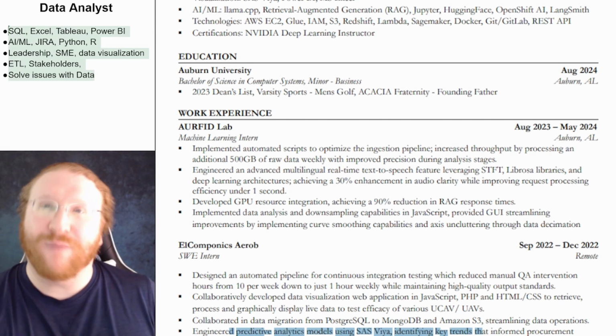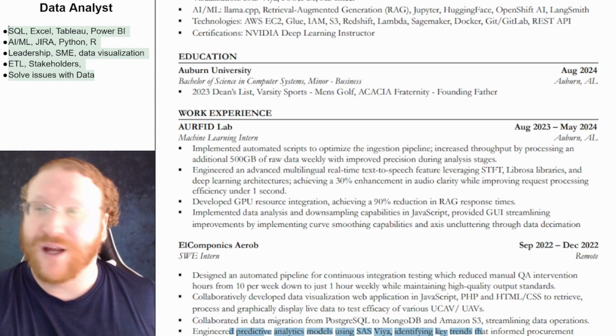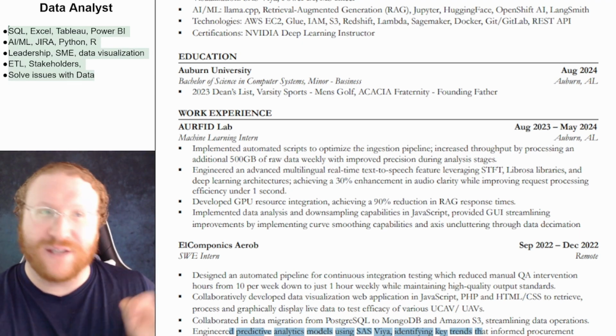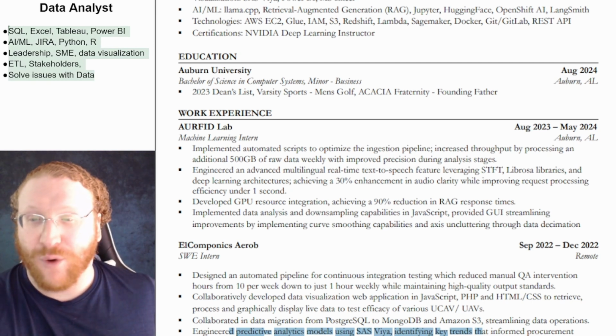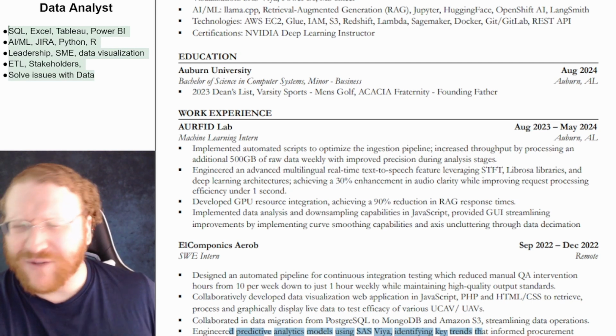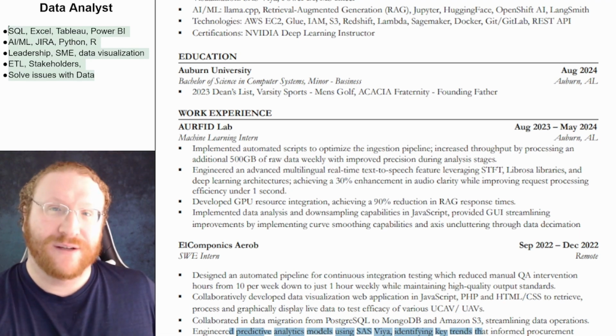And that is a big problem because people usually try to do a jack of all trades resume, which does not work. So this doesn't work as a data analyst or a software engineer. You need different bullet points for both of them. Although you have a couple of good ones for software engineer, but not enough. So let's move on to the next resume.